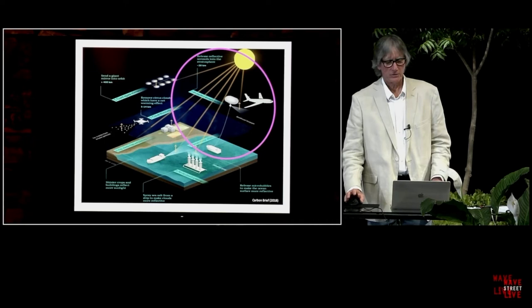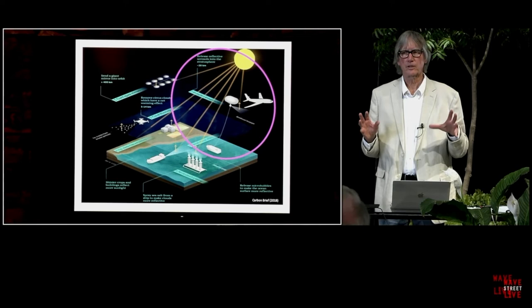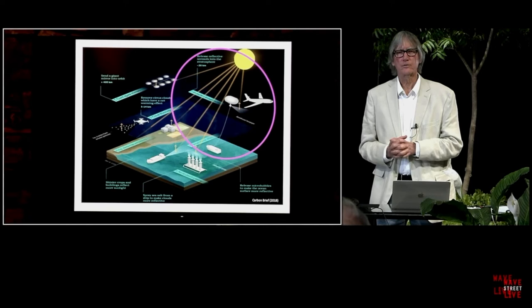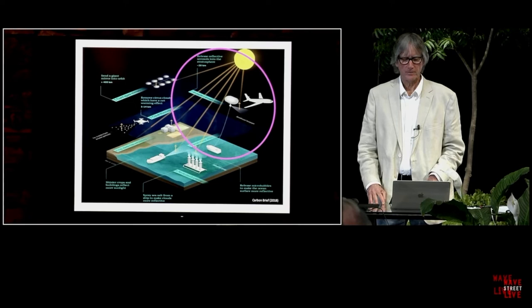And we know that from what happens with volcanoes. When volcanoes erupt, they put a lot of material, a lot of volcanic ash, up in the stratosphere. It'll typically stay there for about a year, and that causes the Earth to cool. There's the famous year without a summer, which occurred after a very large volcanic eruption. So it's a proven fact that putting aerosols up there will cool the Earth.